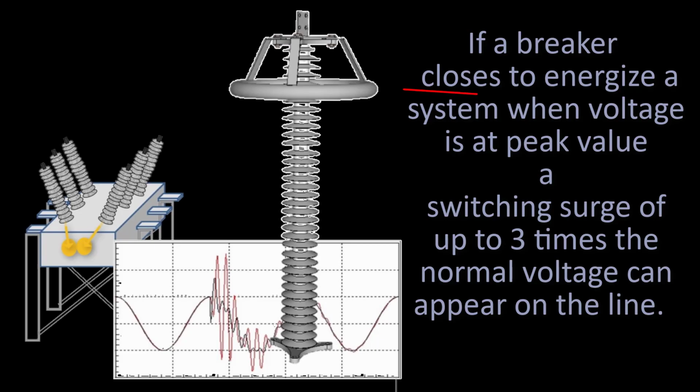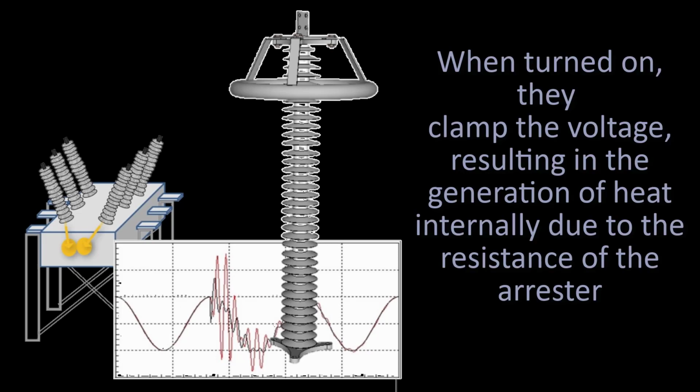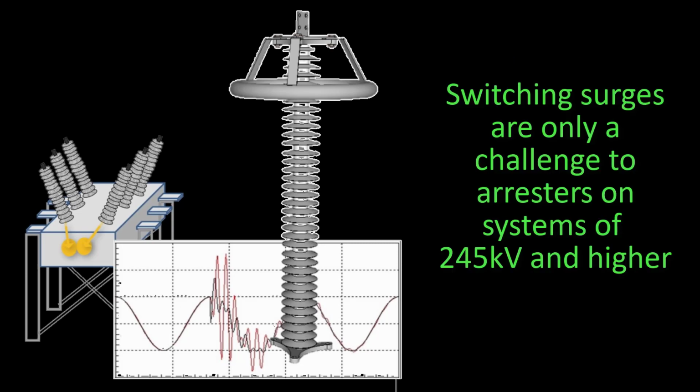If the breaker contacts close to energize a system when the voltage is at peak value, a switching surge of up to 3 times the normal voltage can appear on the line. Since most station class arrestors begin to protect the system at levels as low as 20 to 30% above the operating voltage, when a switching surge appears on the line, the arrestor turns on immediately. When turned on, they clamp the voltage and generate heat internally due to the resistance of the arrestor. It should be noted that switching surges only become a challenge to arrestors on systems of 245 kV and higher.